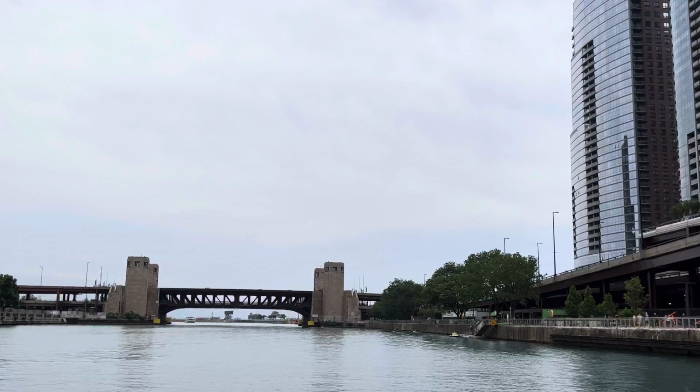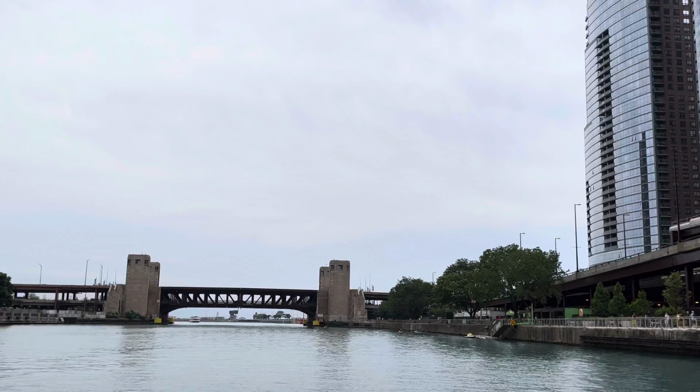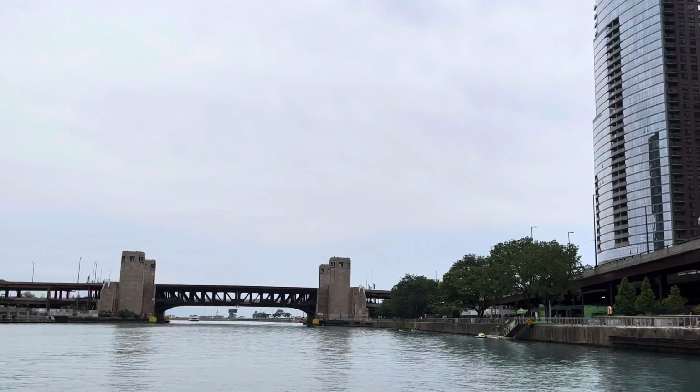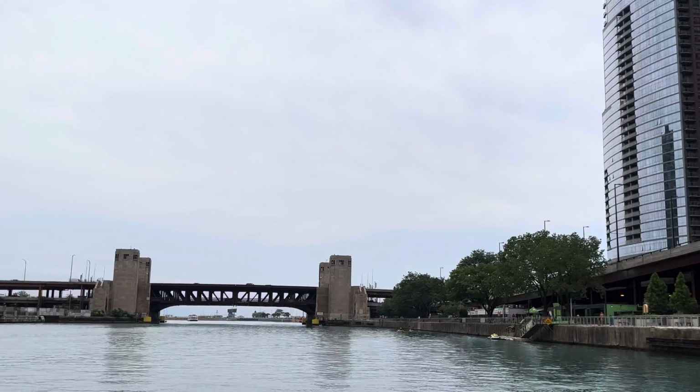It's not because the river reversal didn't work. The river reversal was very successful. We got lake water flowing right through here. The problem is that we don't have enough stormwater storage, so sometimes we get heavy rain. Some of that sewage still ends up in the river. That's why you don't swim in the river. Stick to the beaches.